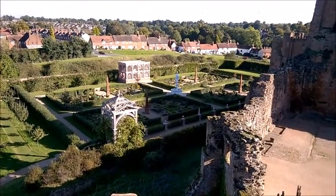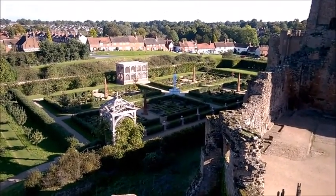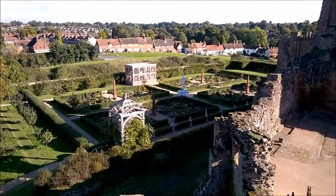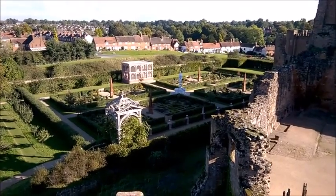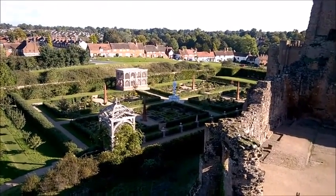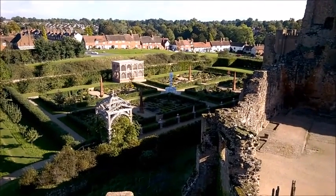Well, I've made it up the old stone spiral staircase to get this fabulous view of the knot gardens from above, or nearly above. As it's October, the planting isn't at its best time of year, but I'll try and find a photo of it in a more summery place.